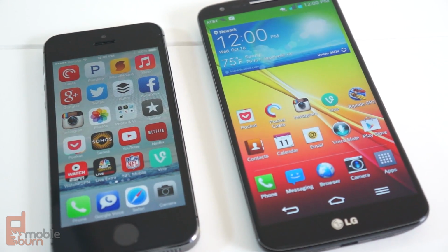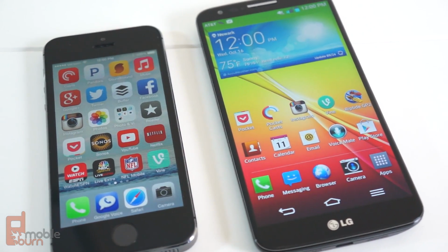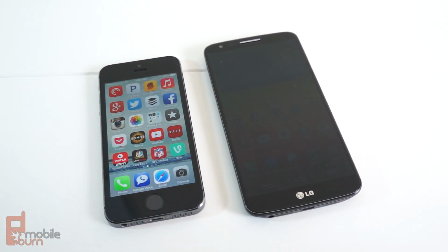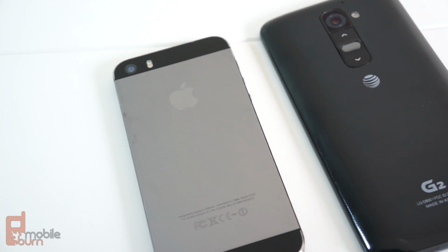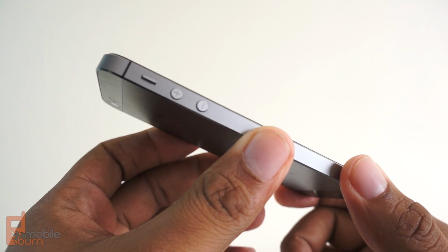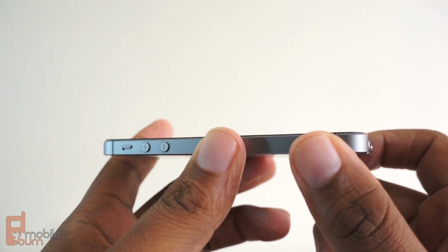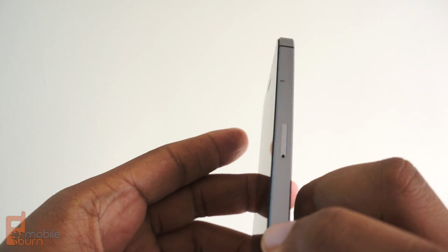The LG G2 and Apple iPhone 5S are different in every way imaginable. The 5S favors a compact build meant to continue the tradition of small phones with small screens designed for portability. It also has an aluminum body that's flat and feels wonderful to hold, though somewhat light. There's a power button at the top and volume buttons to the side to complete a meticulous, minimal design.